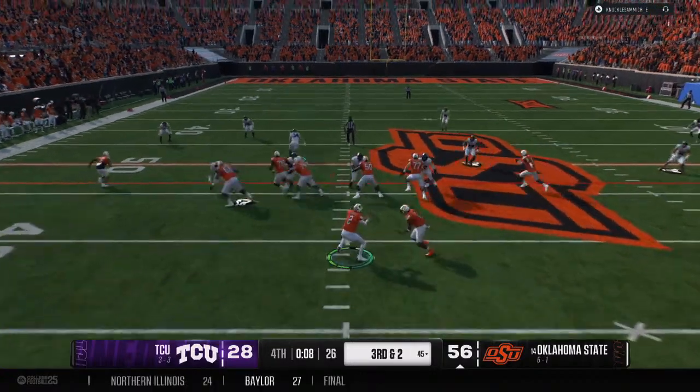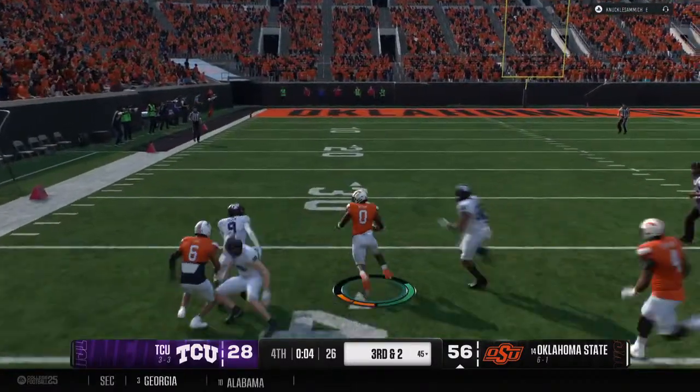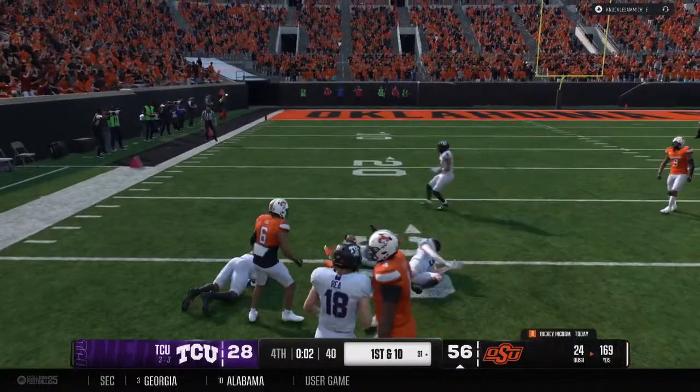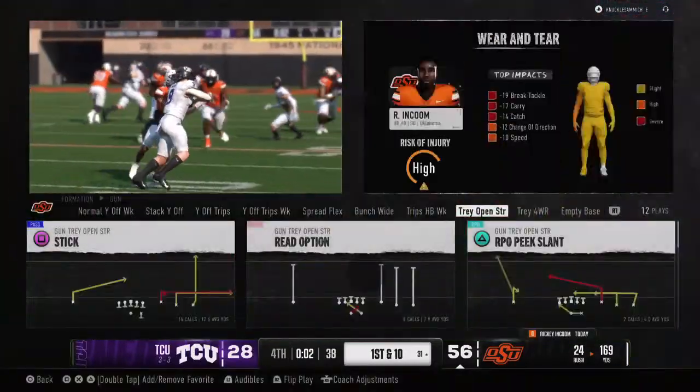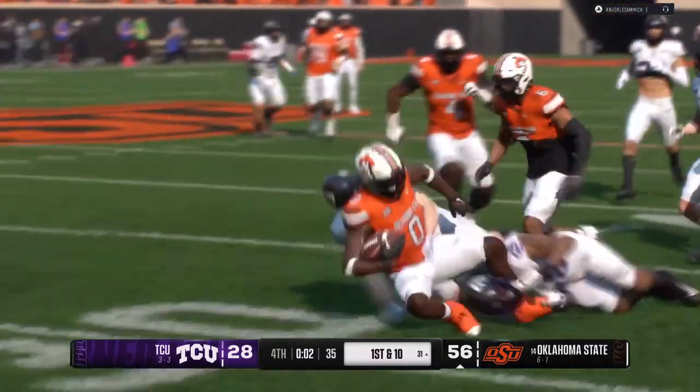A lot of positive things to point to. This is one of those weeks when you watch tape, it's going to be really fun to watch. Not like when you get beat up. A lot of big plays from this offense. He gets it to the 31-yard line. A big play for this offense.